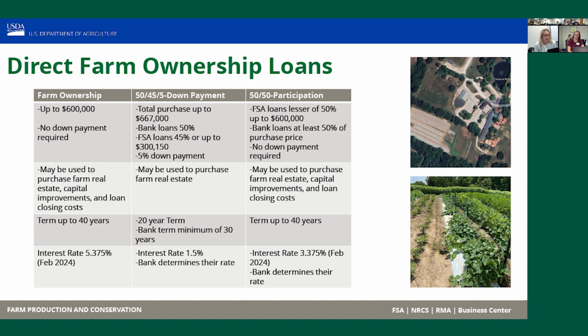And lastly, we have the 50-50 participation loan. It's also called a joint financing loan. So we can go up to 1.2 million on the total purchase price. The bank, again, would loan 50%. FSA would loan 50% up to $600,000.